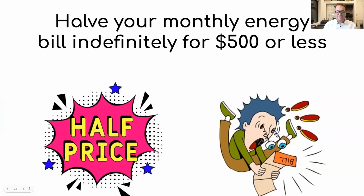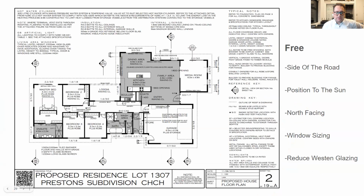Now, let's jump into the talk. So, my house is a great case study for ways to save money. When I was designing my house, I started with the core principles, such as north facing.